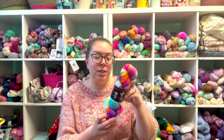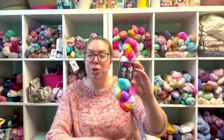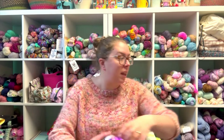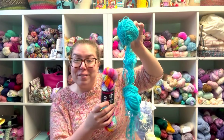This was the Ginger Snap colorway for Knit City, Toronto. It is called Joy. I think these might be one of my next cast-ons for summer sock camp because it is perfect. And look at this. This would go perfectly.